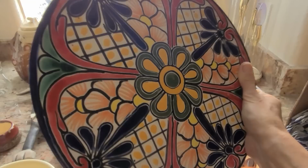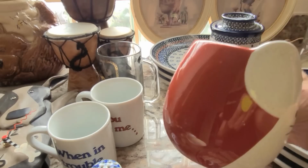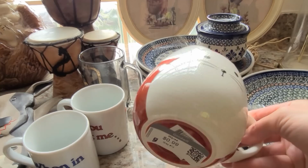This is a Starbucks mug. It is Year of the Rat, the Chinese Year of the Rat. Lovely piece. It's got its original sticker on it, brand new. I paid 99 cents. I am going to ask $25.